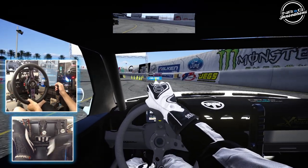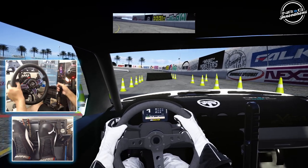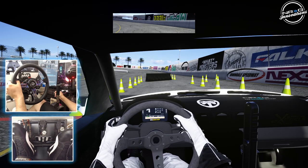Definitely, like I said, got to fix the modeling. The steering wheel's got to go up a little bit more. Notice it's a little bit low. So we got to fix the modeling up, do some retexturing off the dash and stuff like that. So let's go full send.